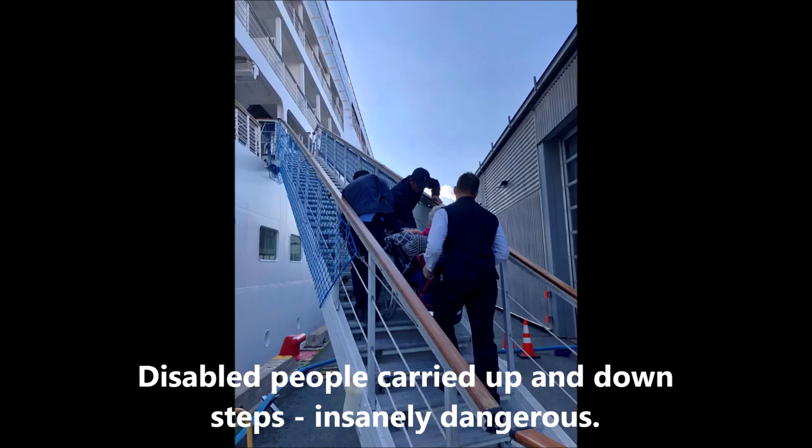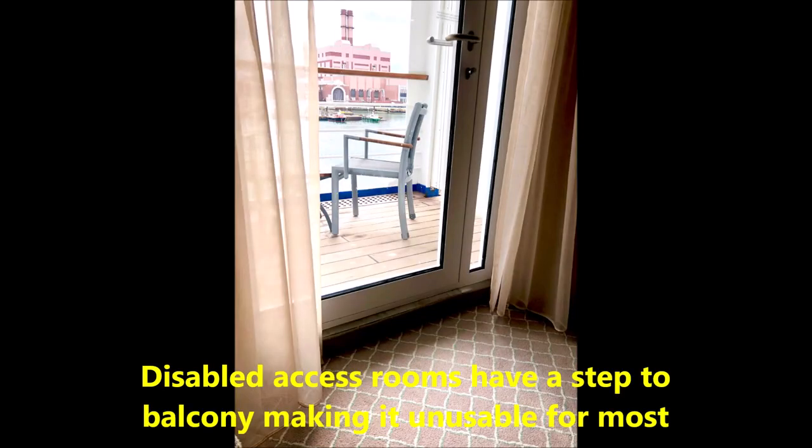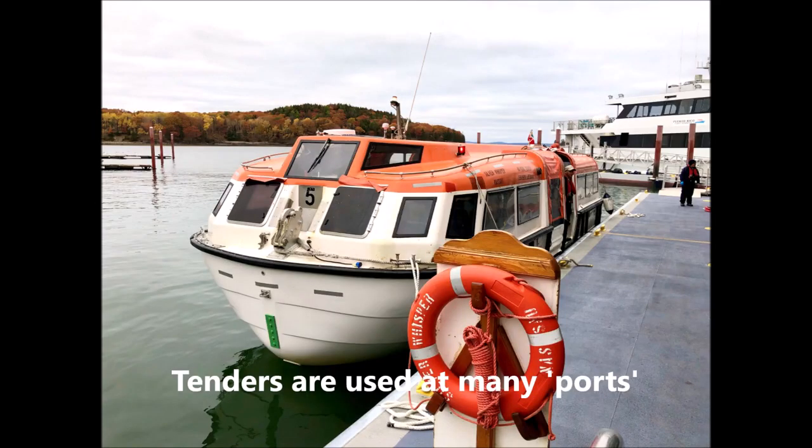We of course boarded the Silver Whisper. I should have said that at the beginning, but of course all SILVERSEA are the same. So here's the question then, who are SILVERSEA aiming at? Well, the answer to the question, I think, certainly on this cruise, is the over 60s, possibly over 70s.